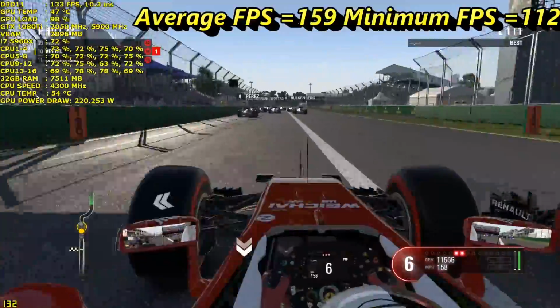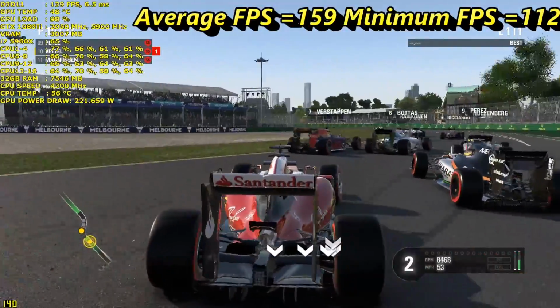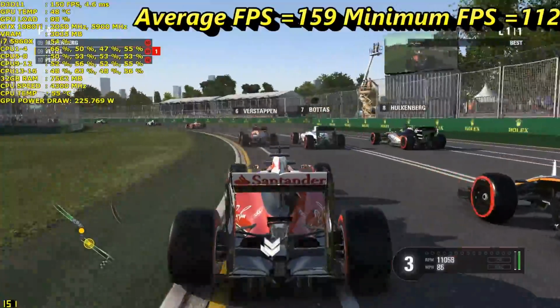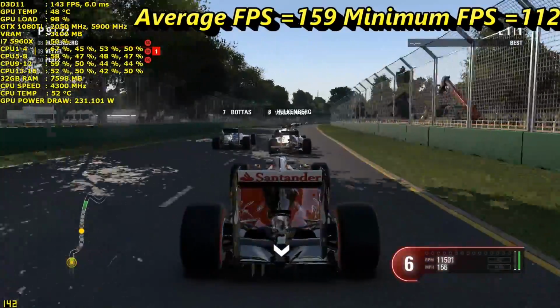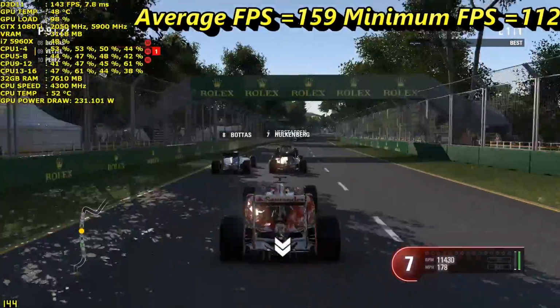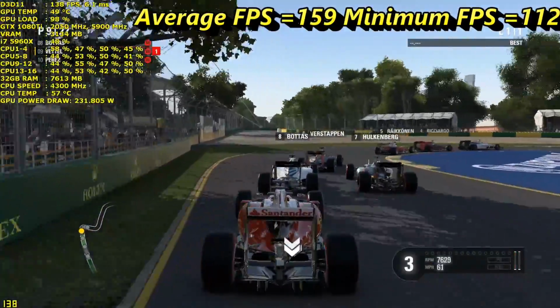You know, very far away from that 240 frames per second magic number that I'm looking for. And it just goes to show you that even with very high-end hardware, even at resolution like 1080p, achieving 240 frames per second is not something that's easily done.